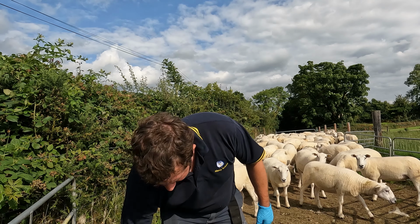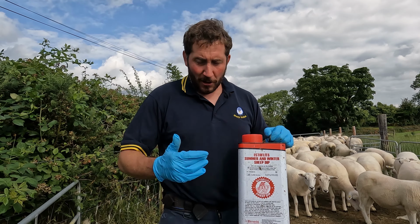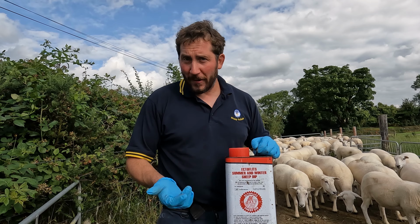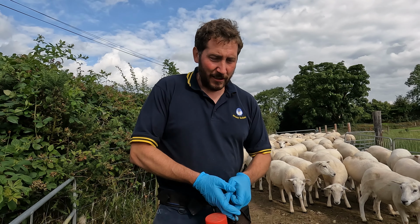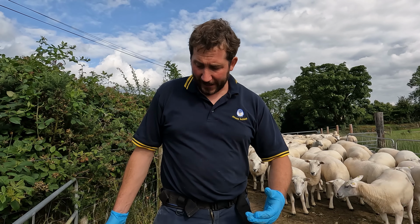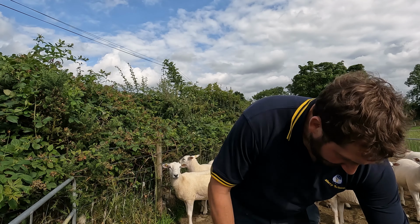So treatment is this stuff, organophosphate dip. Very good for treatment. Not great for prevention. I've used it for prevention. You might get 3 or 4 weeks of prevention where they won't get maggots. A better option, and what I've used on the lambs, is this stuff.